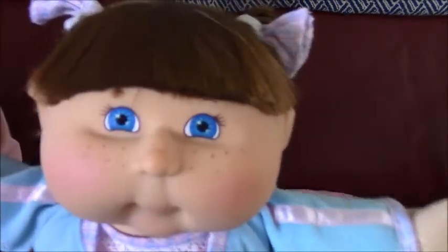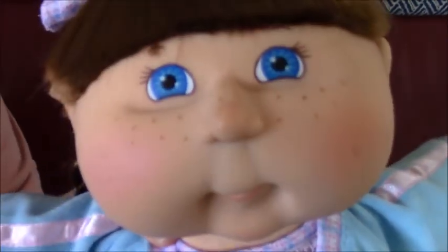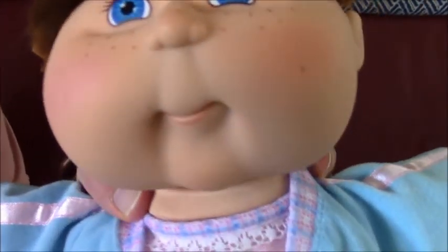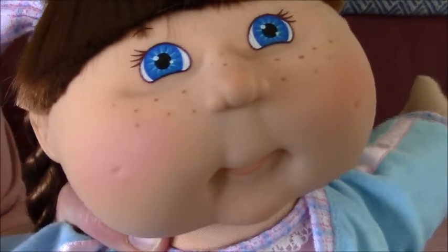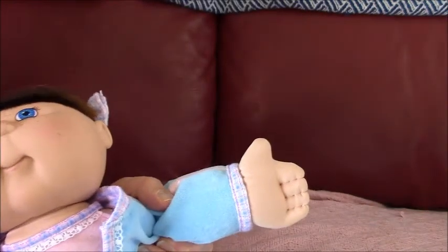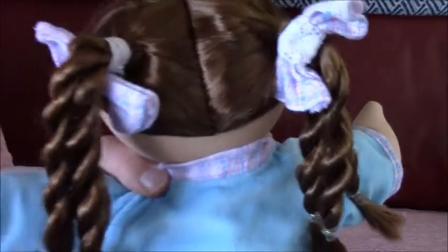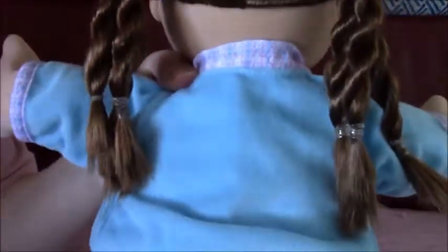I'm doing a 2004 Cabbage Patch Kid, and she's got blue eyes and freckles and blush cheeks and dimples, and you can get her off eBay and Etsy, Amazon. And she's got brown hair, there's corn silk. What's up here?